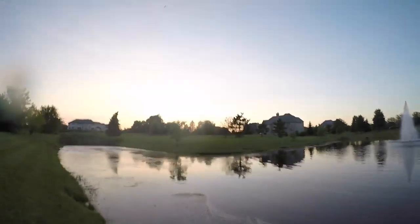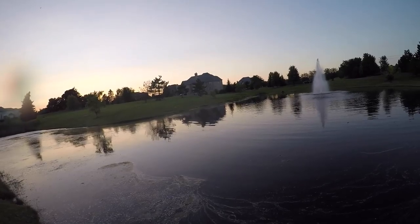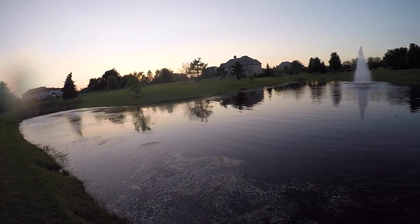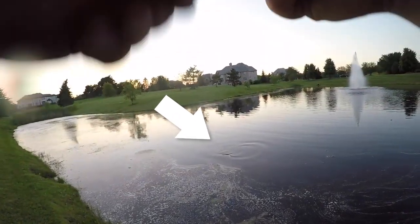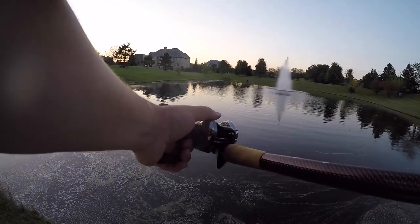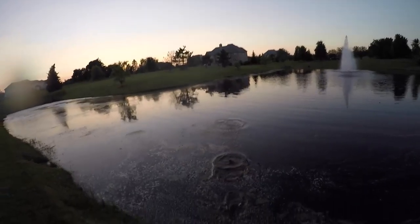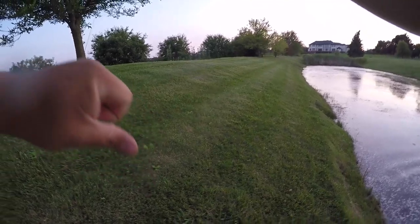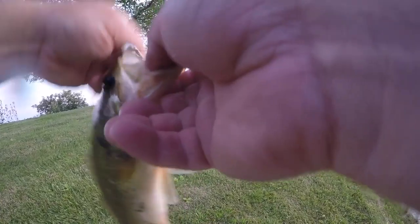Oh my God. How did I miss that? Solid, solid bite. Oh, jeez Louise. Look at this. Huge, huge wake. There we go. I got him. Big wake. Littler fish than I hoped. Oh, you just threw my Senko into the water, you little SOB. Man, every one of these fish has parasites in their mouth.